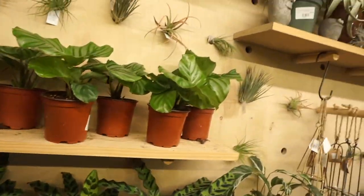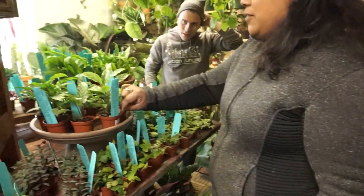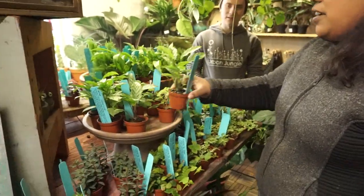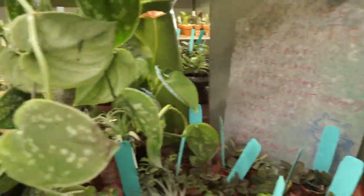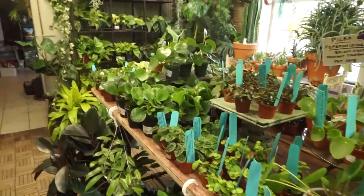And I think I have some Freddies right here too, little ones. Why are Freddies so expensive? I've never noticed them to be expensive. Really? Like it costs the same. Well, for me, every calathea costs the same on my availability. So that's how they usually are.